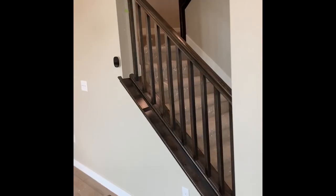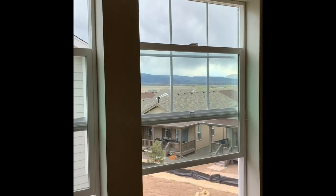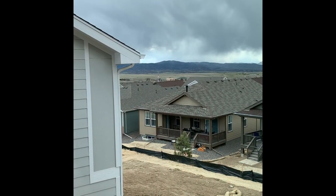So then we'll go upstairs. You do have the open rail with the brown stain. You immediately walk up into the loft area. And from here, you can definitely see those mountains. So a great thing about this location is everything is built out around you, so you know that nothing's getting built up over that. And the same thing from the master.